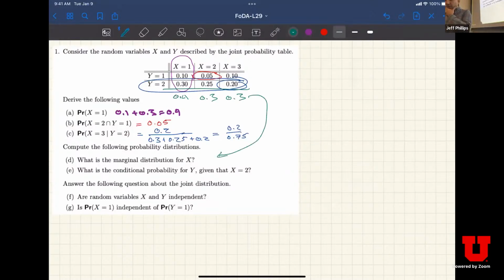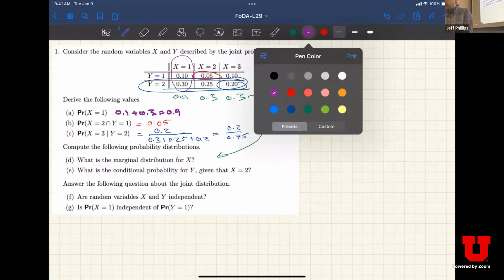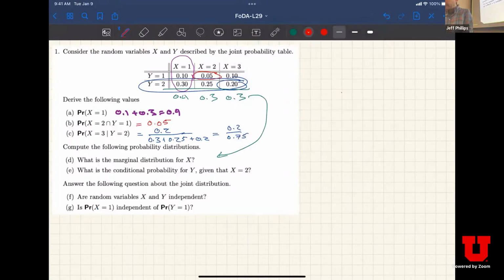That's here. What is the conditional probability for y given x is equal to 2? Now I'm going to be looking at this column, given x is equal to 2, then I can write a table for y is equal to 1, y is equal to 2. Those are the two cases.